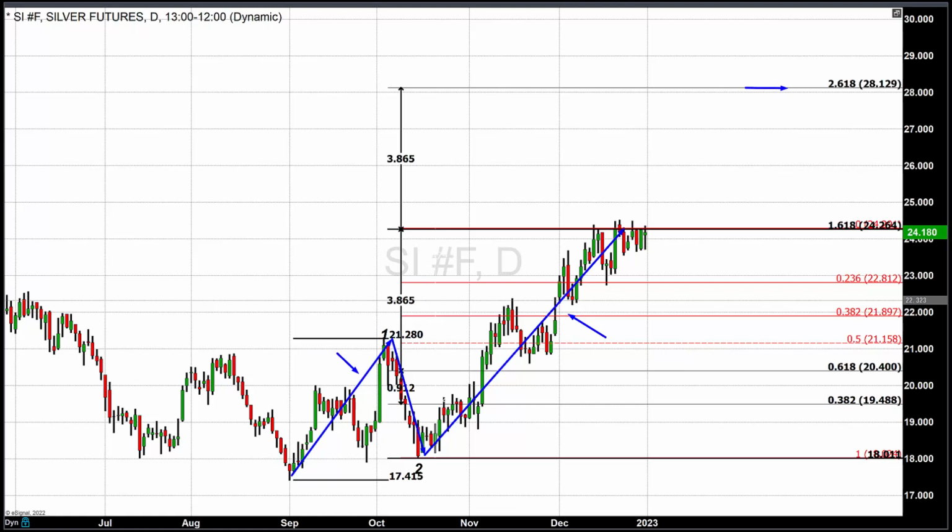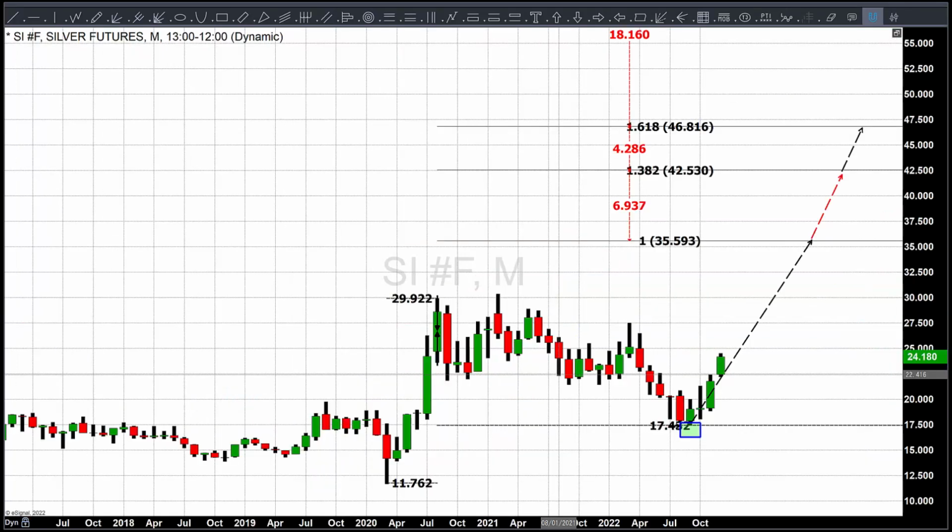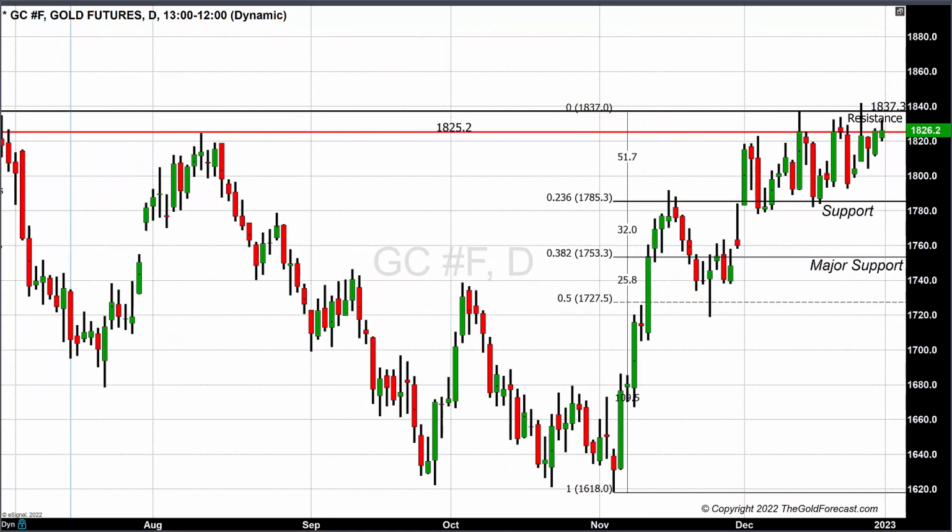Our long-term study is based on analysis of a monthly chart. You can see that we do have an extension from $11 to about $30. We begin the extension at $17.50. There are three areas we could see silver go to over the second and third quarter of next year: $35, $42, or $46. In other words, I believe there is the potential for silver to challenge $50 per ounce next year.